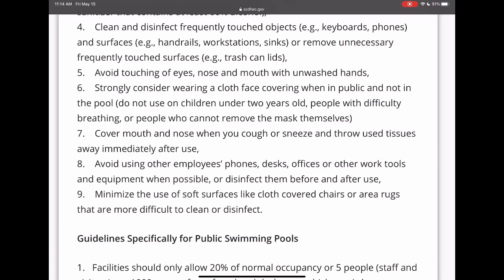So if you've got little ones that you take up to the pool and you're afraid that they're going to touch things and then put their hands in their mouth, might be a good idea to have a little hand sanitizer with you and just keep their hands clean. You want to avoid touching your eyes, nose, and mouth with unwashed hands. You want to strongly consider wearing a cloth face covering when in public and not in the pool. Do not use on children under 2 years old, people with difficulty breathing, or people who cannot remove the mask themselves. So again, that's strongly consider wearing. Nobody's requiring that you wear a mask up to the pool.